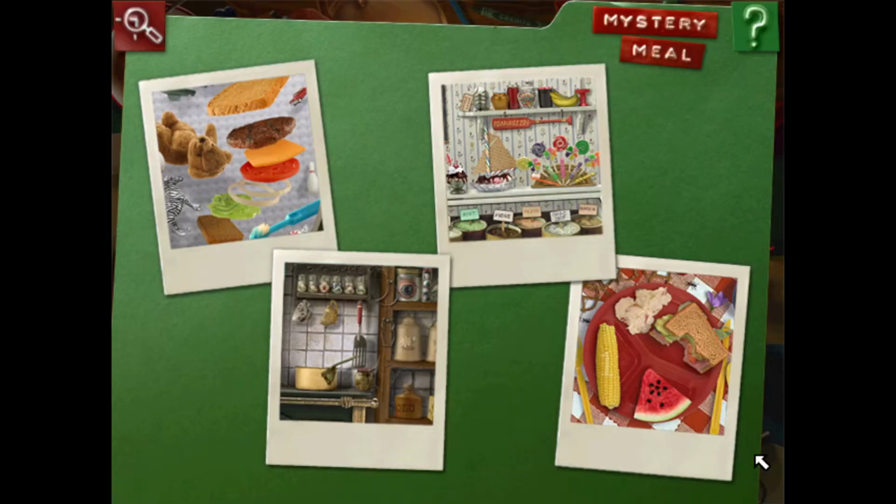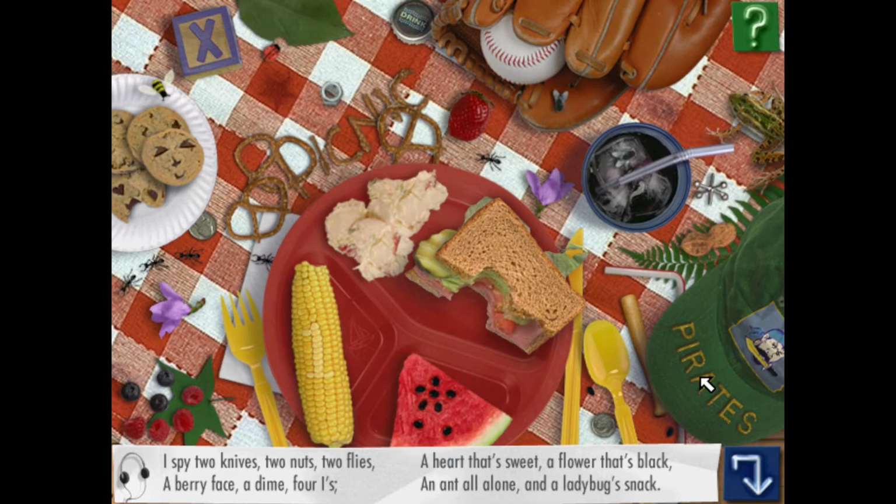It's Revolution Number 9, but every second, I spy two knives, the left nuts, and rights are flies, switching. That's true insanity. Face, a dime, four eyes, a heart that's sweet, a flower that's black, an ant all alone, and a ladybug snack. A ladybug snack. Yeah, poor ant. Sad, alone ant. An ant all alone.